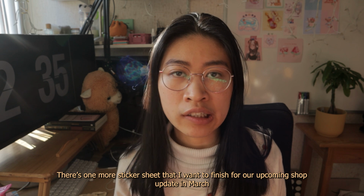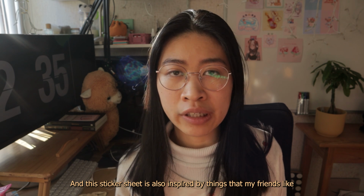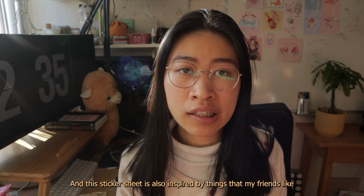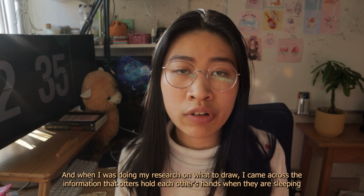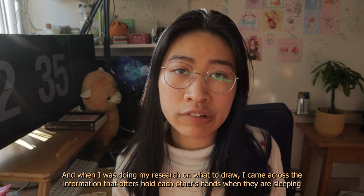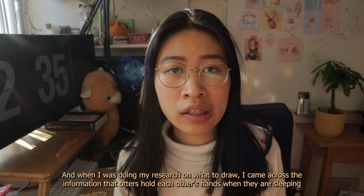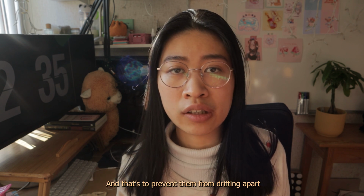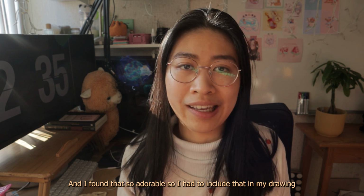One more sticker sheet that I want to finish for our upcoming shop date in March is also inspired by things that my friends like. So this person really likes otters, and when I was doing my research on what to draw, I came across this information that otters hold each other's hand when they are sleeping, and that is to prevent them from drifting apart. I just found that so adorable, so I had to include it in my drawing.